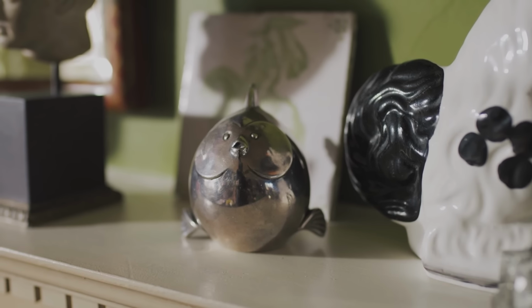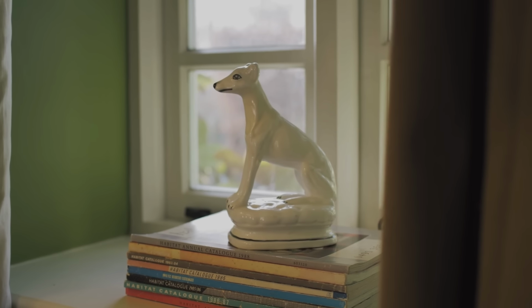The most successful or most interesting interiors are ones that really reflect their owner's personality and character. This house, I hope, represents me and Duncan and what we've built together and our interests and passions kind of coming together.